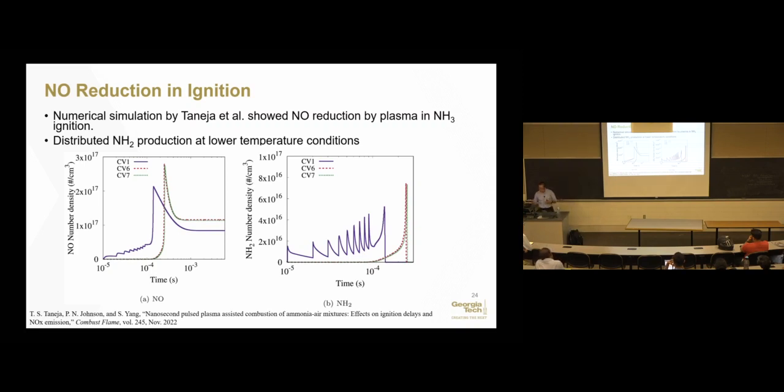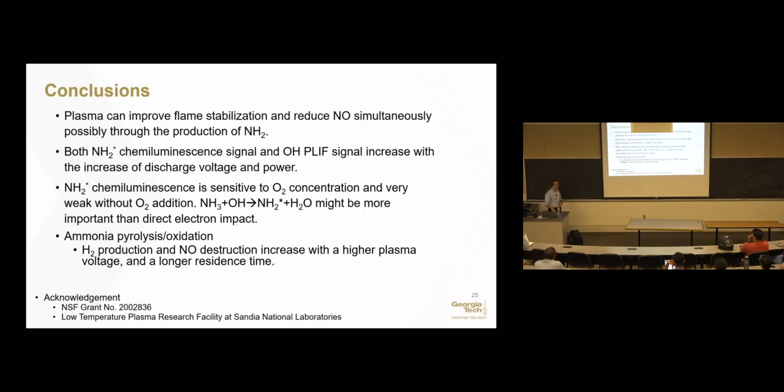So based on the numerical simulation results and also experimental observation, one conclusion can be achieved at this moment: generating NH2 in a distributed way for ammonia combustion can help reduce NO emission. So this could be useful when we design future ammonia combustion combustors. Currently, there is no combustor designed for ammonia combustion. Okay, so this is all I want to talk about today.